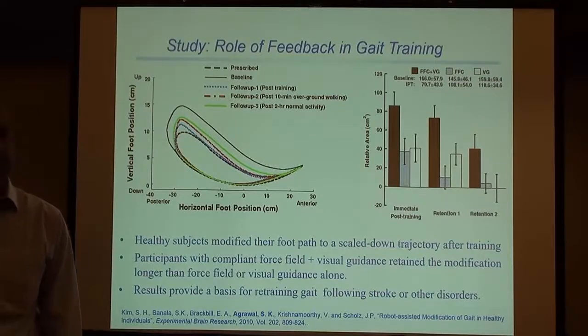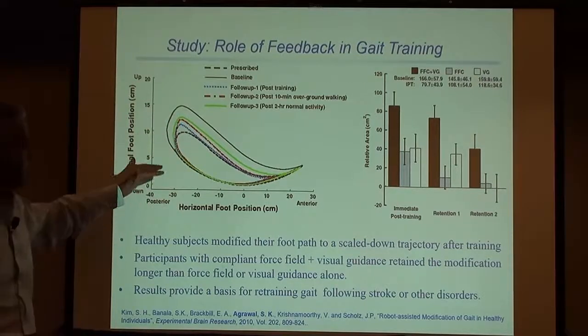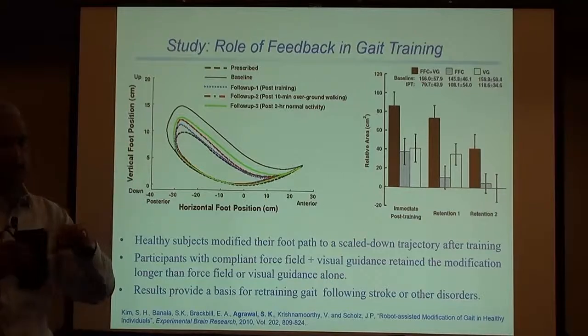Right? So here you see that we established a few things. Overall, the group was trained with this new template. They were able to retain some of these changes for up to 2 hours, because our experiment was only done for 2 hours. And slowly you're dissipating some of that.